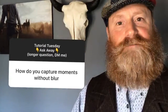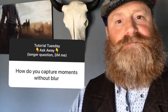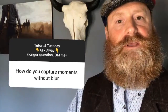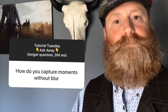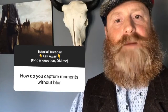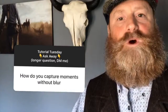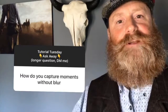I think this is one of those things that we take for granted as we go down our photography path. But the simple answer to this question is you need a fast shutter speed to stop that action from blurring. So for example, if I'm trying to stop a rope in the air as a cowboy is swinging it, I'm going to need something in the neighborhood of 1/1500th of a second to 1/2500th of a second to stop that rope in midair and freeze it.